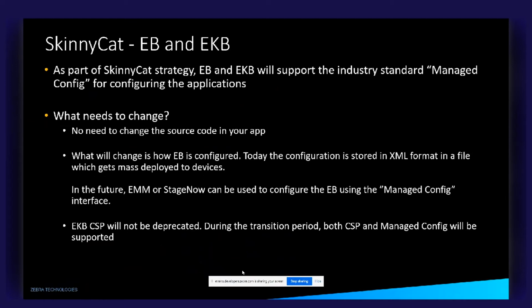And also, persistency is achieved through manage config in EB as well as EKB. EB does not have a CSB, but EKB does have a CSB for configuration. That will be upgraded to use manage config. Once the transition period ends, EKB CSB will be deprecated.